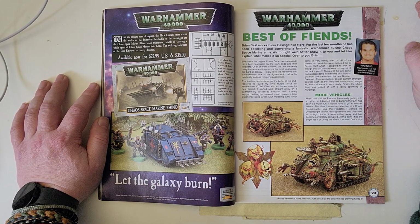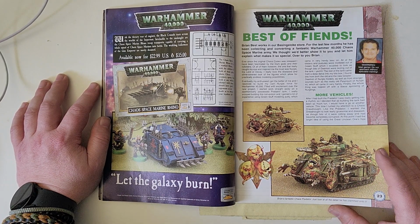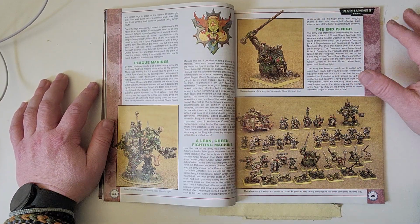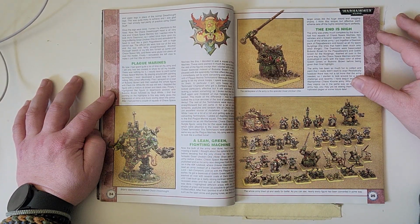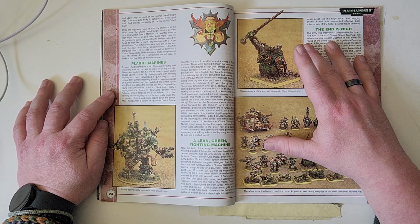Brian Best of our amazing store. This is a store Nurgle Army. Look at that stuff. Beautiful things. It actually makes the Predator look good. Look at all that great Chaos Dreadnought there, and the Cold Ones. The Great Unclean Ones are great as well.